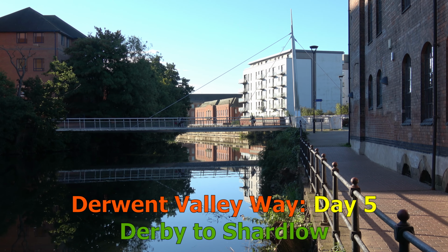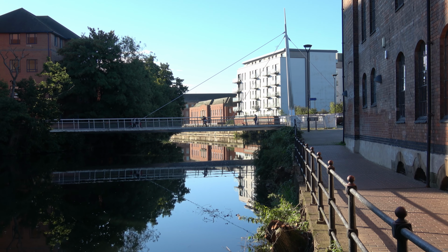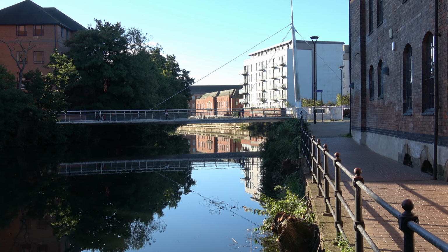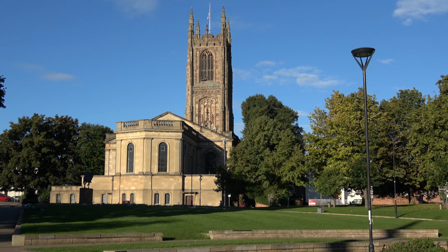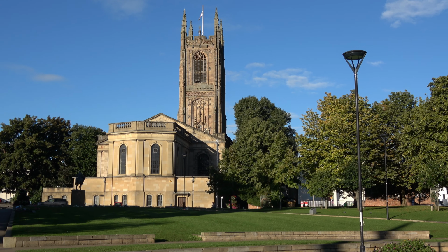I'm in the city of Derby and I'm at the start of the fifth and final section of the Derwent Valley Heritage Way. There are some magnificent buildings in Derby, and this is the Cathedral.